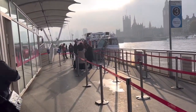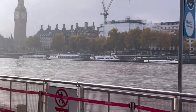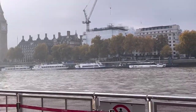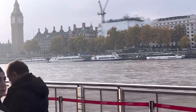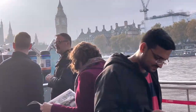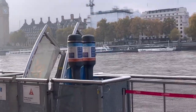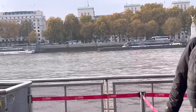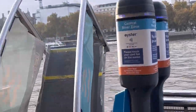At this point, lovelies, we were waiting to board the boat. As you can see, there's quite a process, but it's not a very difficult process. You just have to join the queue, wait until it's your turn, then you show your ticket and you'll be allowed into the boat. This London Eye River cruise is a magnificent experience.